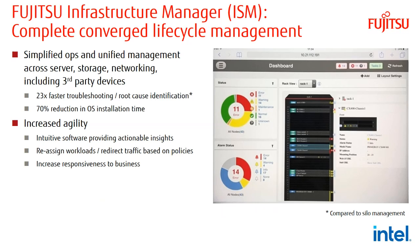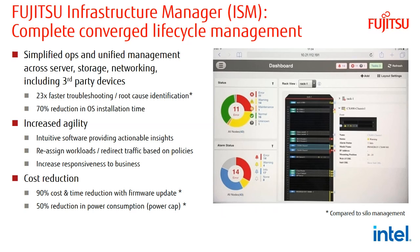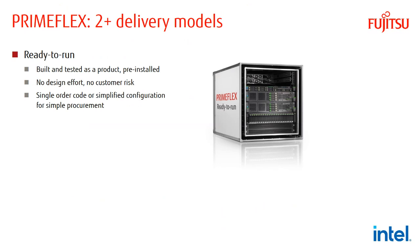Agility is increased because the intuitive software provides actionable insights, and workloads can easily be reassigned, and traffic can be redirected based on policies, which in turn increases the responsiveness of IT to business. Another result of using ISM is cost reduction. According to statistics, time and cost of firmware updates could be reduced up to 90%, while power consumption could be cut down by 50% due to the power cap function built into ISM.